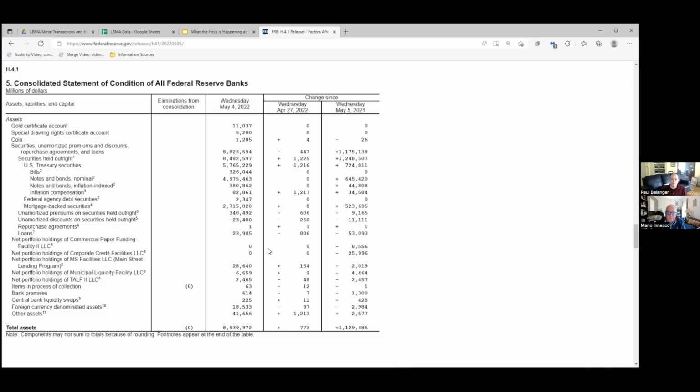Just to finish off, what do you see with inflation? I mean, I personally think we're going to continue to see higher prices because it's already been baked in the cake. The Federal Reserve was wrong about it being transitory, and I think they're wrong about being able to control it and bring it back down.